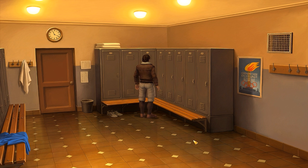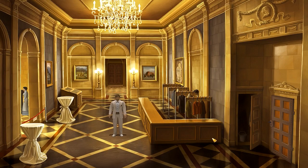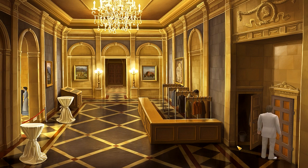Oops! Wrong save. I wanted this save. Here we go. Okay. So we're here in the museum, and we need to get into... Surprise. It's locked, that door. Let's see how we're going to manage this.